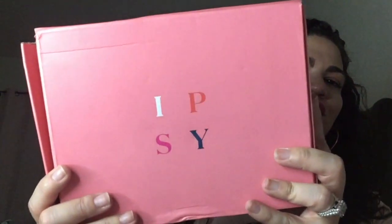Ipsy now has an Ipsy Ultimate or something like that, and I don't know exactly how much it is, but it's more than this. It brings more products. And I believe that Boxycharm is going to be doing the same thing. They're doing a premium. So it's all these different names and all this stuff. But I am liking the new packaging for Ipsy. I think it's super cute.